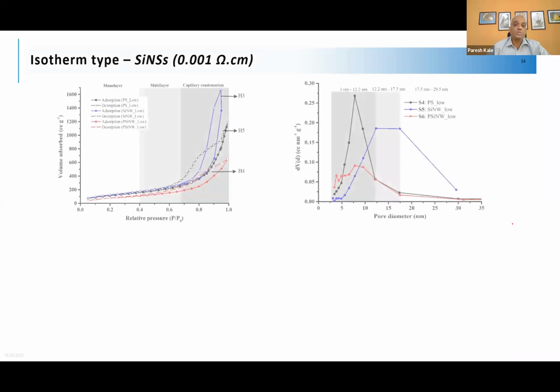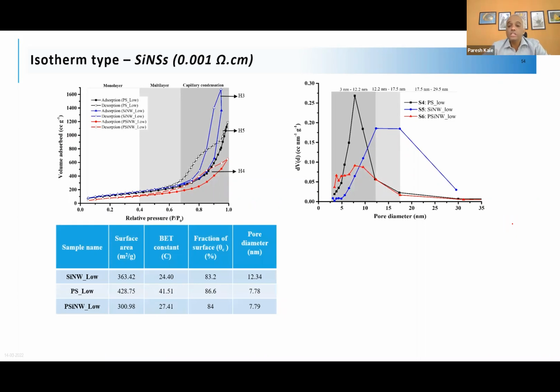But now when we change this to 0.001, everything changes, and we get H3, H4, and H5 isotherms. And apart from that, the pore size distribution is also changing over here. So you can see here it is a bit broad, but in a very small domain, right? In between 3 to 12. This red one is the porous silicon nanowire. For porous silicon, it is very confined, as we have seen in the previous one. And for silicon nanowires, the things are very broadened. Now, the porous silicon still is giving a very high BET constant and 86% of the fraction. Of course, it is not that far from the other two, but that little bit of percentage is quite differentiating.